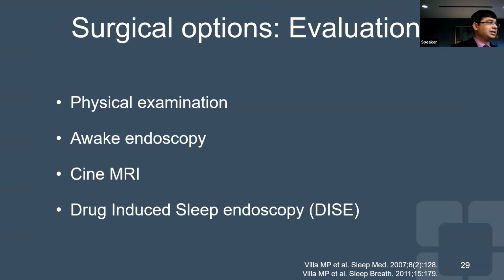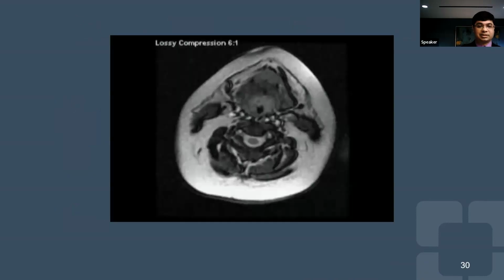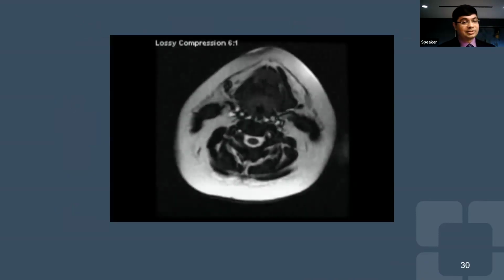What happens after this, right? So if you need to go through the surgical options after that, there is a certain level of evaluation you need. It could be either awake endoscopy, which we do quite a bit at our center, physical exam, of course, cine MRI, which we haven't done a whole lot, and then drug-induced endoscopy, which we utilize quite a bit for the surgical research. This is an example of cine MRI.